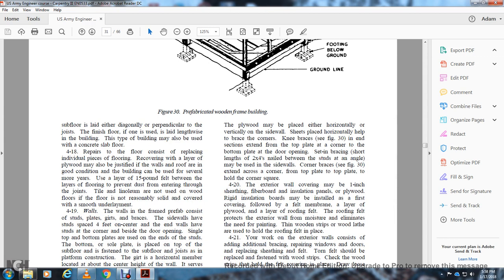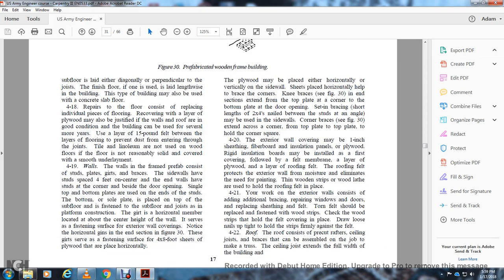418 Repairs of the floor consist of replacing individual pieces of the floor or recovering it with a layer of plywood. The walls and roof that are in good condition can be used for many more years. Use a layer of 15-pound felt between the layers of the floor to prevent dust from entering through the joint. Tile and linoleum should not be used on a wood floor that is not reasonably solid, so cover it with a smooth underlayment.